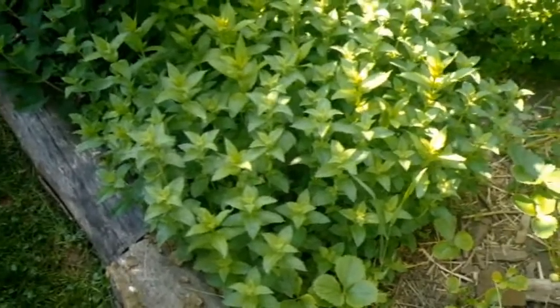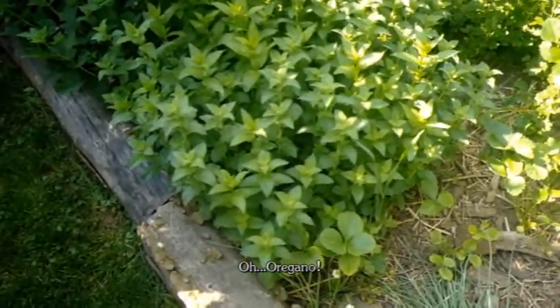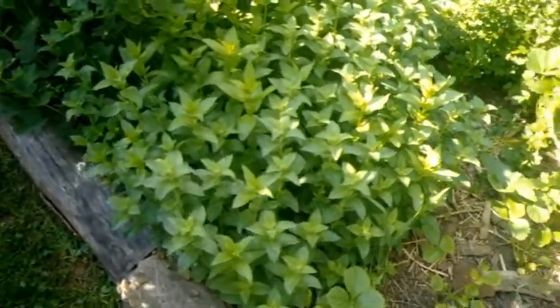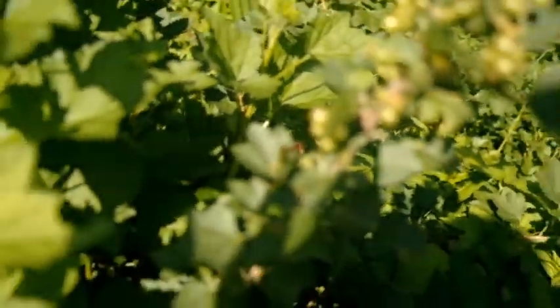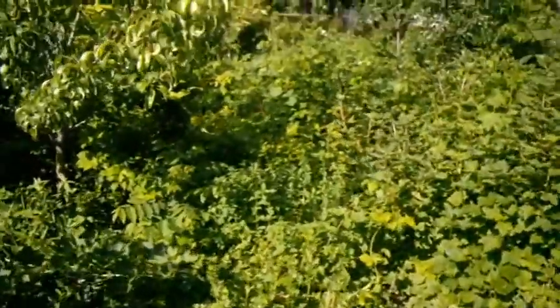Here, you can tell me what that is. I forget, but it's definitely an herb, and it's huge. And it's growing like crazy. Here's another currant. See a little red? Can you focus on that? Maybe not. So there's more herbs over there.